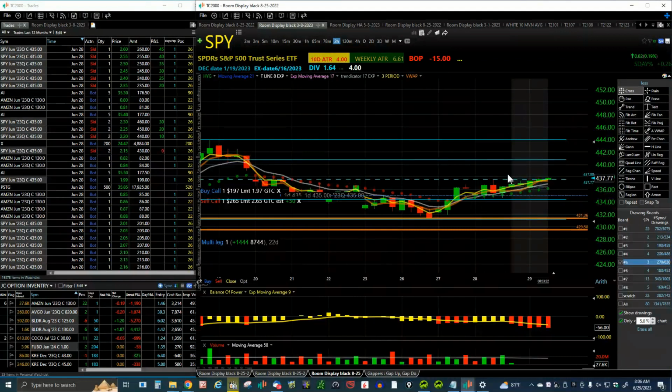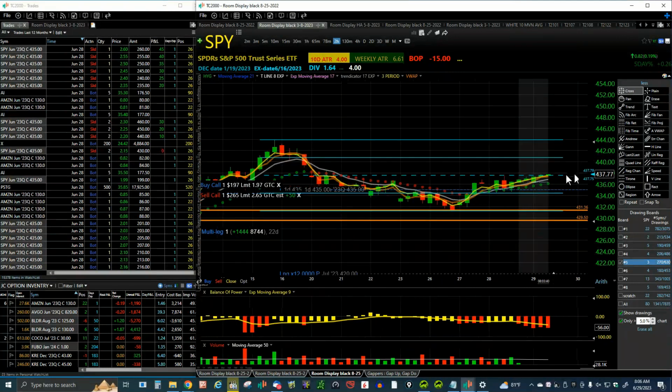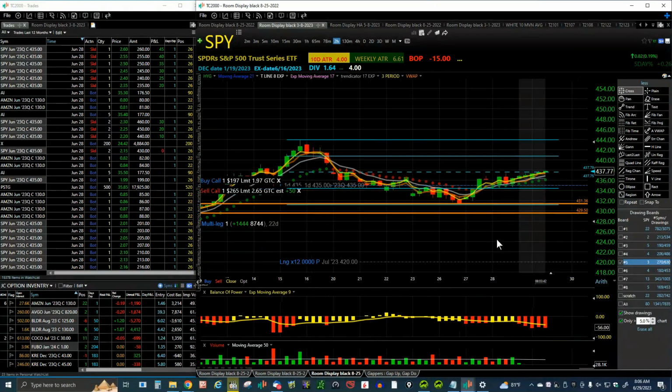So we want to get up through this, probably come back and test the midpoint at some point. Maybe not today, maybe in a few days, but at least get back up to this 440 area. Right now we're at 438. We're only a couple bucks away. We'll see how that goes.